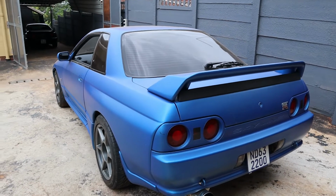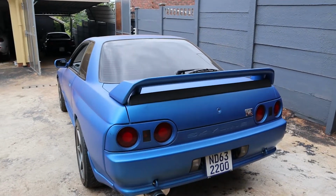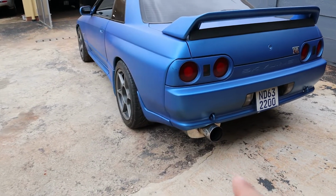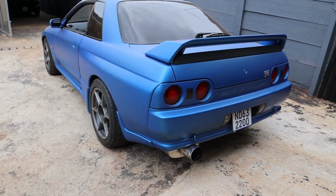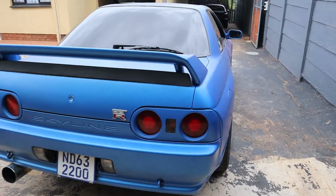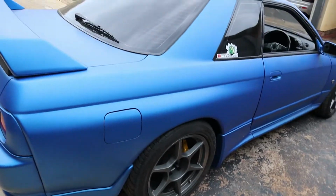Now remember, the car is dirty, it does need a wash, so hopefully the rain will sort it out. I've got the N1 spoiler on the back. What else is done on the back? Kakimoto exhaust. This is a 3.5-inch exhaust all the way from the downpipes. The downpipes are twin 76mm, custom made, twin 3-inch coming into 3.5-inch piping. Got my little merch sticker on that side.